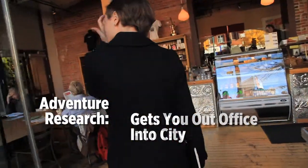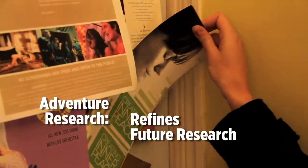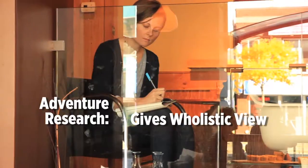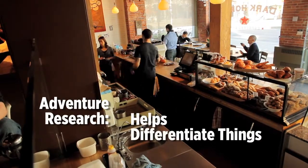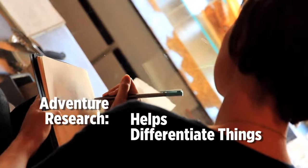Adventure research helps you direct or narrow in on what you might want to explore with future research. Adventure research gives you a holistic view by looking at the details. Doing adventure research can help you sense or feel how you might differentiate your product, service, business.